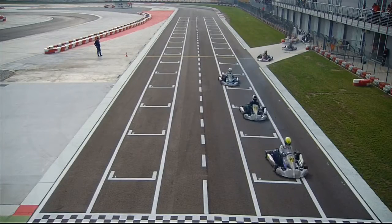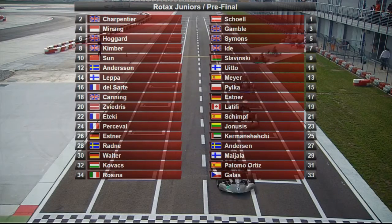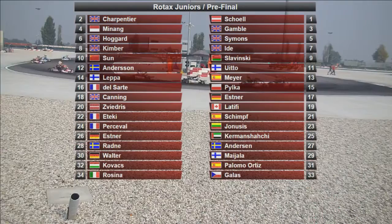The drivers going out onto the circuit then. It's the Rotax International Open 2015, brought to you by RGMMC. I'm Chris Hartley, and I'm very much looking forward to this junior pre-final with a full grid of 34 drivers ready to go for what will be a race held over 11 laps of this 1.3 kilometre long circuit.